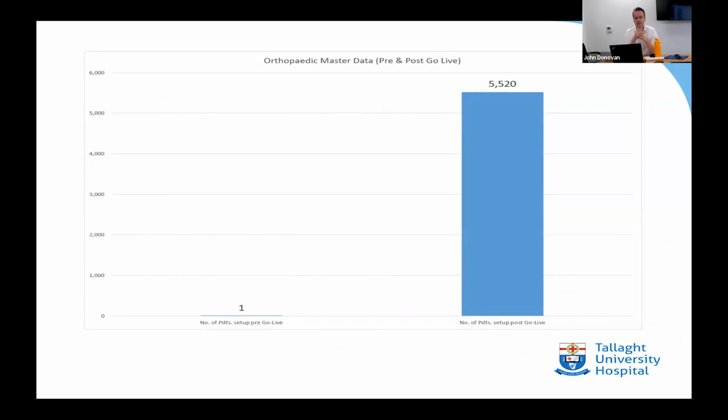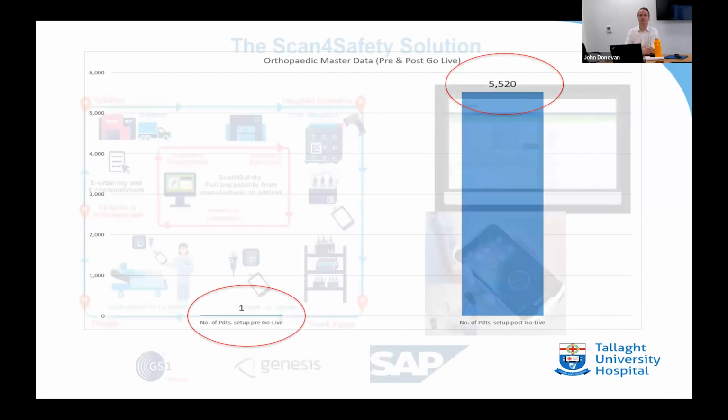From this, that's so important in so many ways, whether it's pricing compliance, compliance from a financial perspective, visibility, you name it. Having that detail now is huge. So as I said, 1 to 5,520.